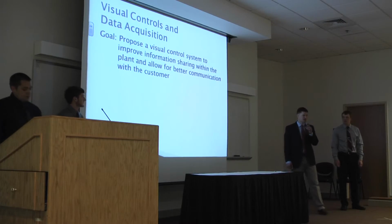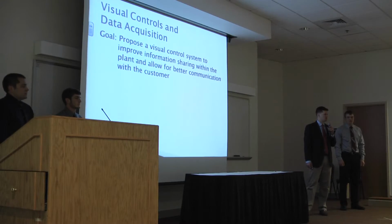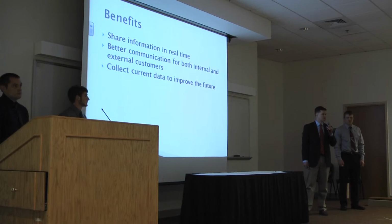Visual controls and data acquisition. Our goal in this facet of our proposal is to propose a visual control system to improve the information sharing within the plant at Flanders and allow for better communication with the customer, the end user. Some of the benefits associated with this system: Flanders will have the ability to share information in real time. And it's important to note that the testing of these motors can take days at times to complete. So that's why it's so essential that these milestones be captured.